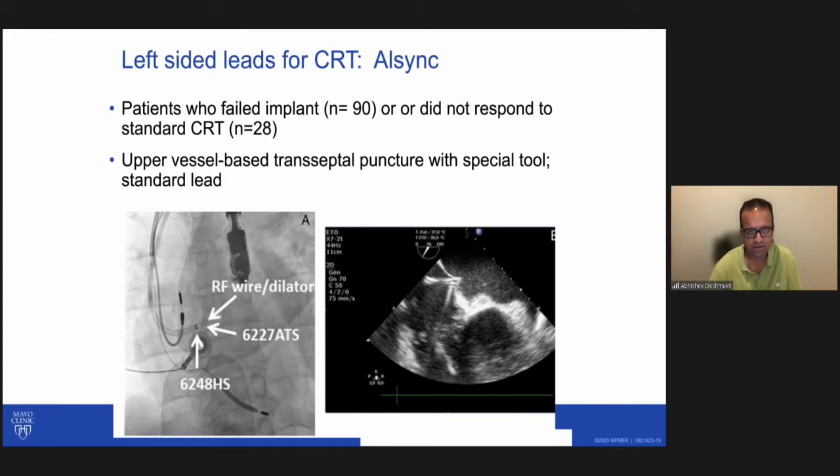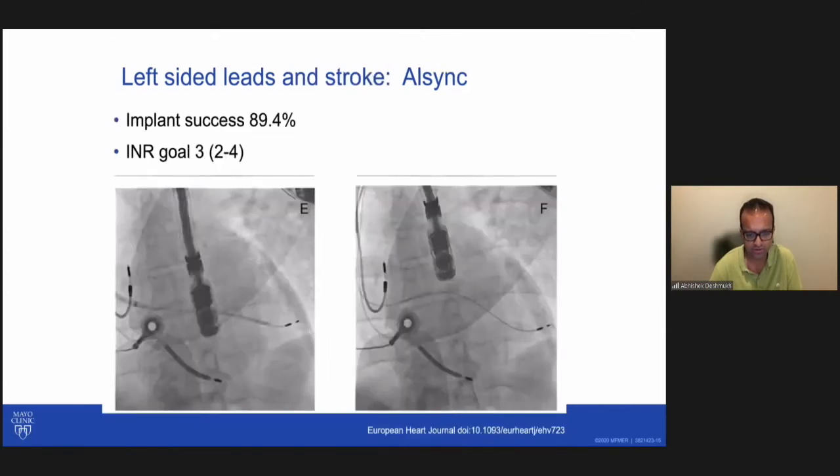So the initial interest was to place an LV lead through a transseptal approach into the left ventricle. This is the largest study, ALSYNC, which showed that through a transseptal puncture, you could potentially place a lead on the free wall of the left ventricle. There was a good success rate. These patients obviously were on anticoagulation. The challenge really becomes stroke.